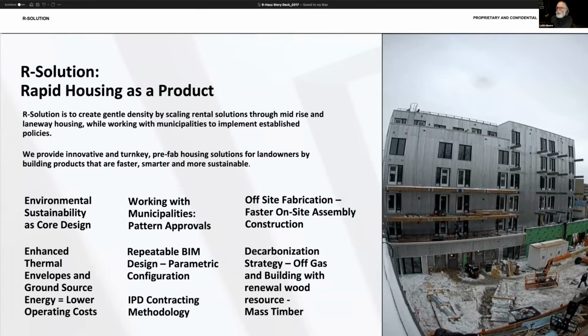I don't own a plant. I don't own a robot. I manufacture relationships. We have a repeatable design. And the key for us in cost control in urban locations is that repeatable design. So everything behind the front wall of the building, including this back wall, is patterned and repeatable. Structure's done, architecture's done, M&E is done.